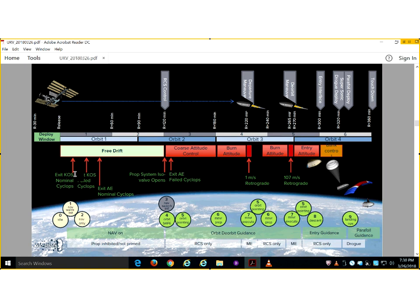The space station has a series of defined boundaries. They have a keep out sphere, they have an approach ellipsoid. These are basically markers that you restrict the motion of participating vehicles within these different keep out zones. So we get out of the keep out sphere. If the Cyclops mechanism failed, we get out a little bit later. That's what this line represents.